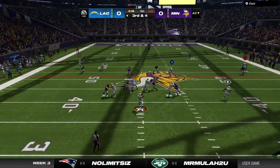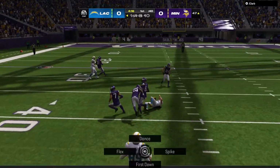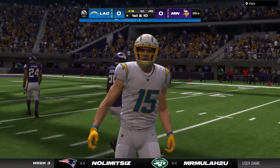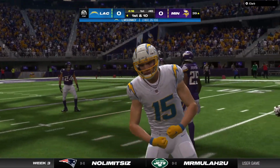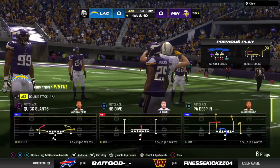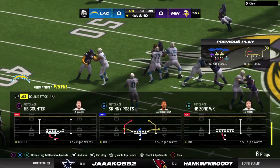From the shotgun, here's Herbert. Working the middle of the field, and he's got a man, complete. And this is going to turn into another 1st down as the tackle is made at the Vikings 39. That one good for 13 and a Charger first. Solid opening drive so far, Charles.